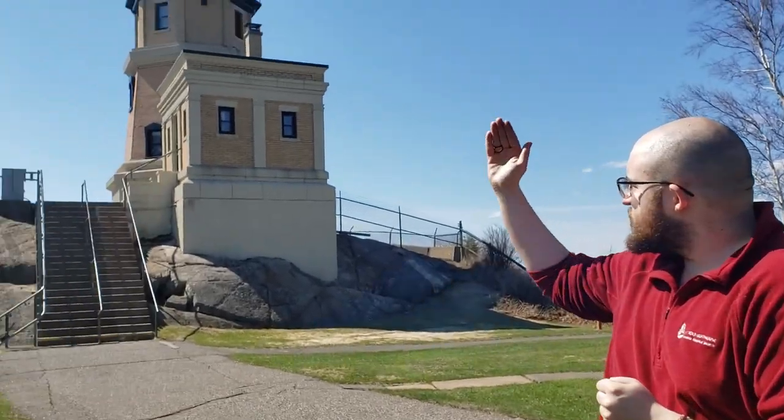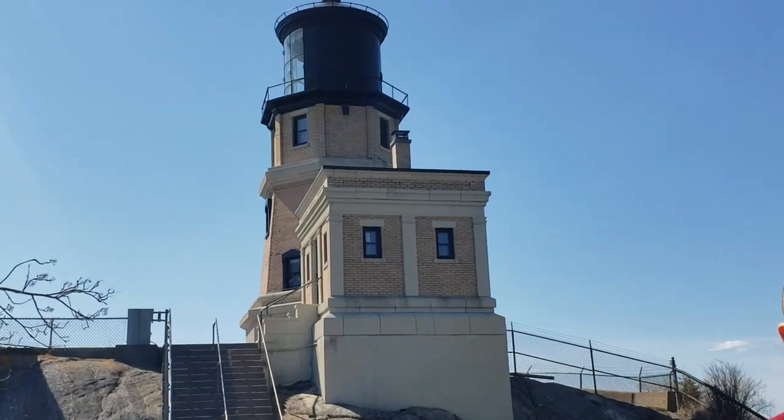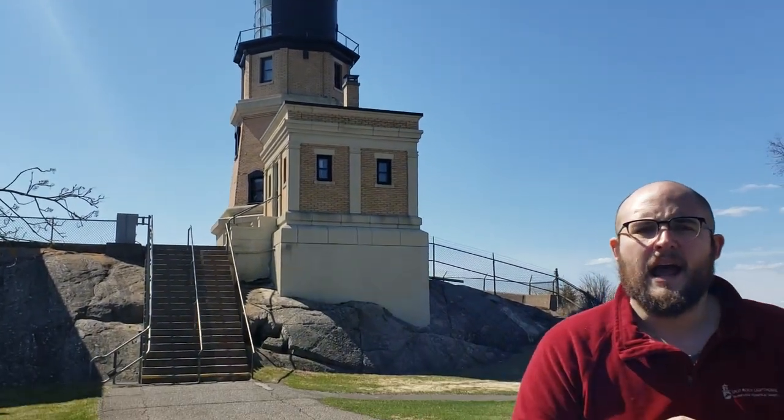Now, during the day, the beacons aren't active. Instead, you'd actually be looking at the physical appearance of a station for landmark navigation, as it's called. In our case, these day marks are the octagonal shape, the yellow brick, and the black top of our tower. They really help us stand out, make us unique, and very iconic as well. So night or day, we are a very effective navigational aid for landmarks and nighttime navigation. This is all provided you can actually see our station, however.